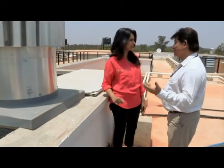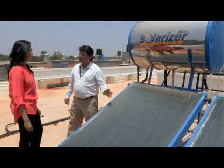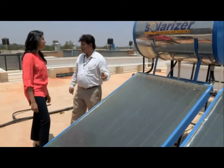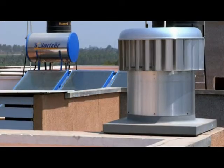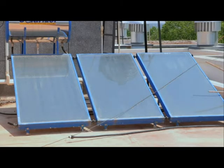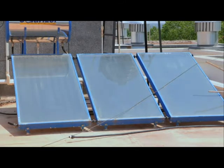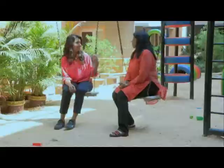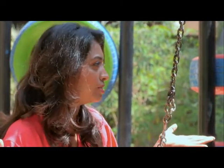That's pretty efficient then. So you see, these are the panels which help me to get hot water without having any electrical geyser or boiler. So to that extent, power is getting saved. Once again, saving on my pocket and saving on the environment. Great, so it's a really eco-friendly... It is eco-friendly, sustainable and less dependence on the grid.